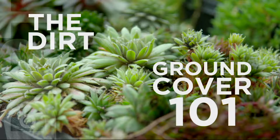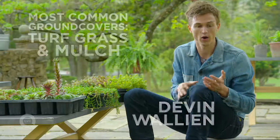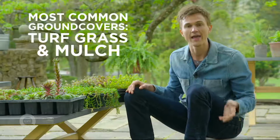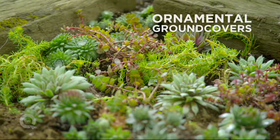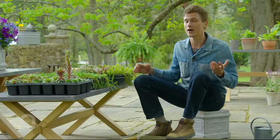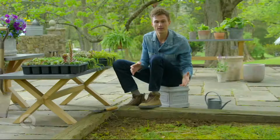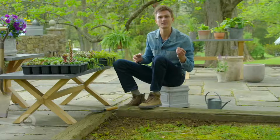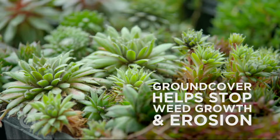Hi, let's talk about some of the basics of ground covers. The two most common types of ground cover are your turf grass and your mulch. There are a multitude of beautiful ornamental ground covers that will really help satisfy a lot of different needs and desires around the garden. These ground covers will help stop weeds from growing so you're not on your hands and knees. They will also help control the erosion of the bare earth.